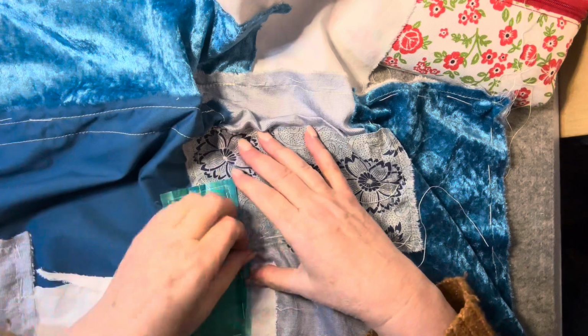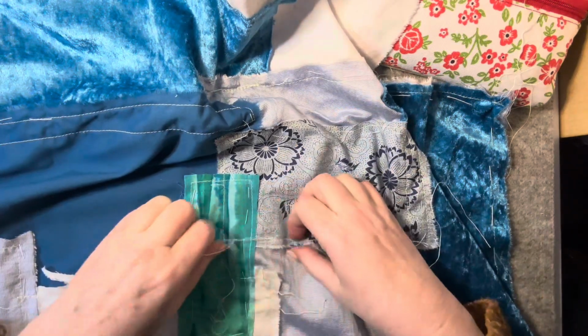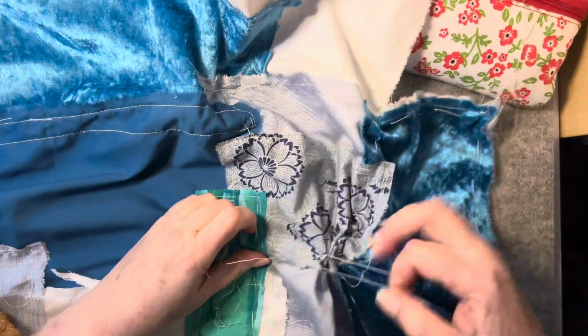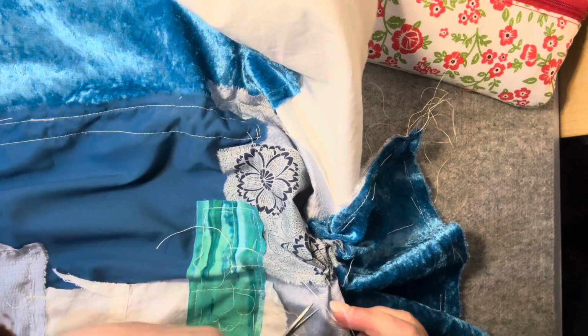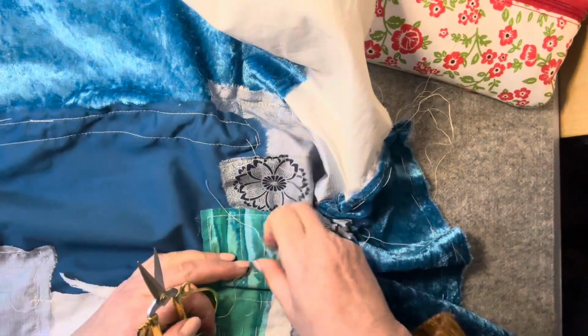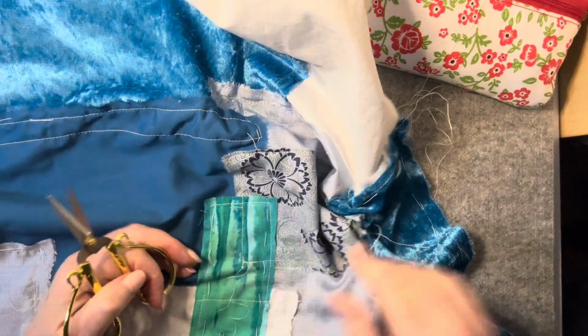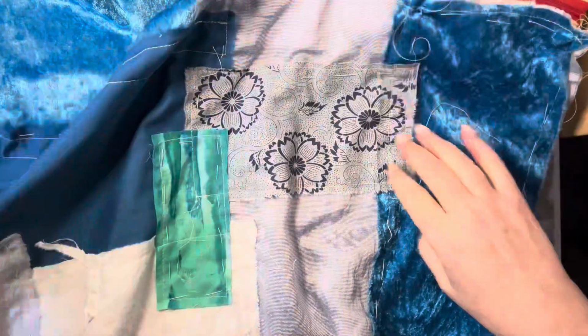There's loose threads that I'll decide whether I tuck them back in or not. These long threads are what I'm going to have fun pulling out. Except for the ones that got stuck. And that's what I'm going to be doing with this backing.